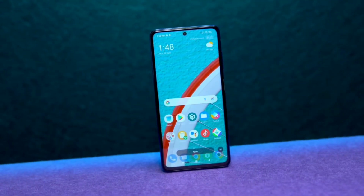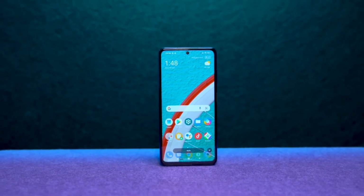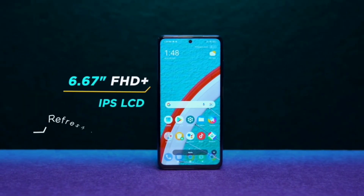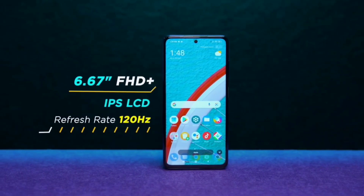Now the display looks very nice on paper. It has a 120Hz IPS LCD display which is 6.7 inches, so it is big enough for day-to-day usage, and also it supports Widevine L1. It means you can watch 1080p videos on Netflix and also Amazon Prime. But there are a few complaints which I had in this display which are really annoying.